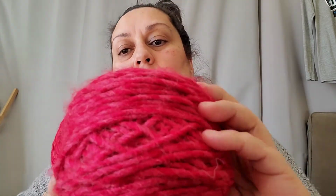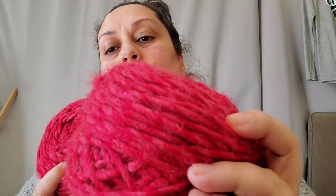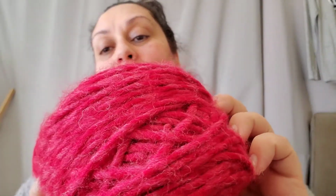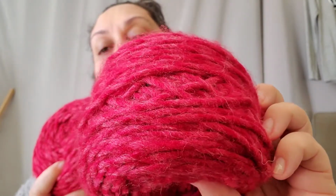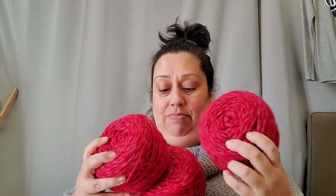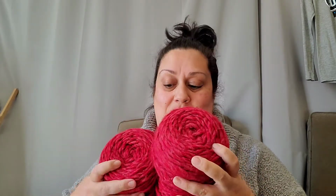It's got, I don't know if you could see it, a halo to it, and it looks like it's spun with several different colors. Like it's not just solid red, there's some white or maybe some light gray in there. But there's no label. I don't know the yardage, I don't know the weight, and I'm just gonna hope that this is enough to make that scarf.